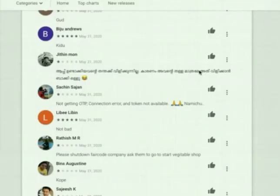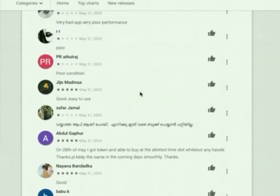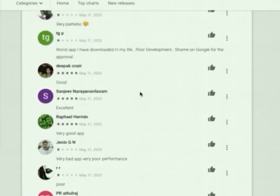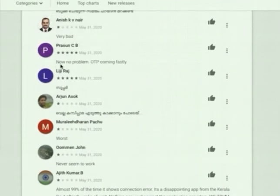This time I'm going to show you a real-time project which uses Kanban. Suppose this is an Android app being used by millions of users. When the app is released, there are a lot of customer reviews, and based on that, they make progress. Take a look at this customer review: not getting OTP, connection error, token not available. After a day, they make a new version release and cover the mistake. On the next day, there's a new comment: oh, no problem, OTP is coming fast. This is what happens in Kanban.